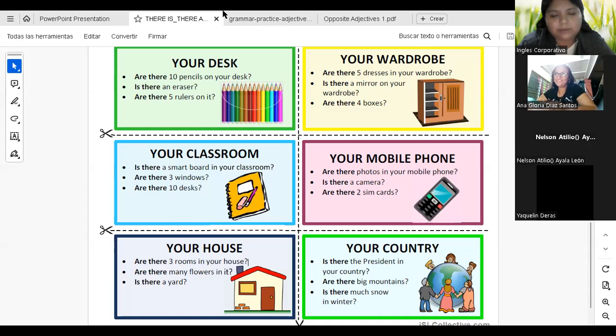One hundred. Okay, listen to this. Is there a camera? Yes, there is a 5 camera. Wow. Okay, that's a lot. There are 2 SIM cards. Yes, there are 2 SIM cards.